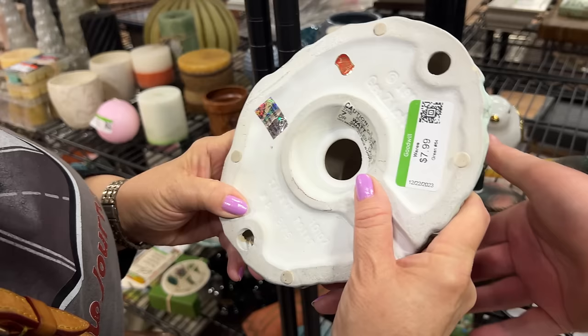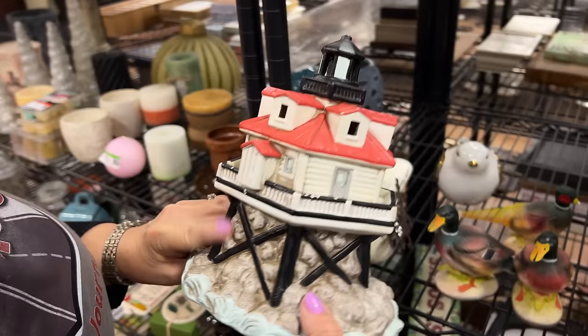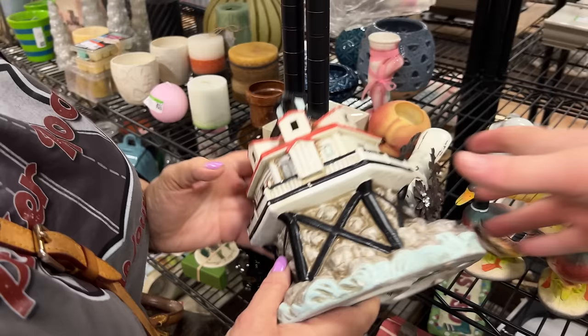Look at this lighthouse. Wow. That is Thomas Point, and it's Lefton. G.Z. Lefton for George Z. Lefton. It is the Lefton Lighthouse. It's got a lot of chips on it, but I just like the design of it. I've always loved lighthouses. And it's also missing the inner bulb. Mm-hmm. That would make it light up like a nightlight.